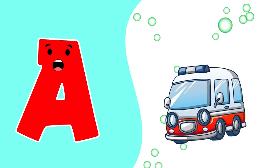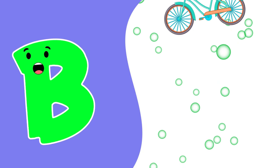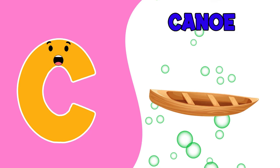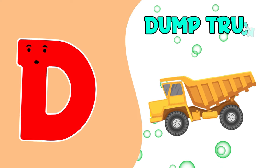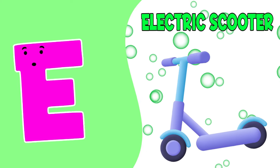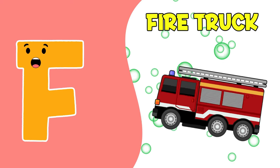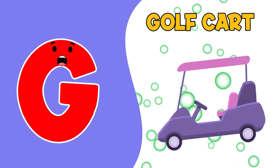A. A for ambulance. B. B for bicycle. C for canoe. D for dump truck. E. E for electric scooter. F for fire truck. G. G for golf cart.